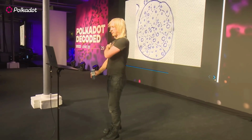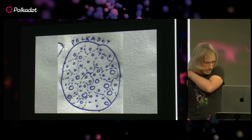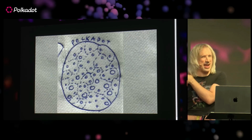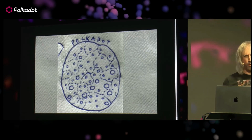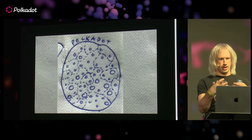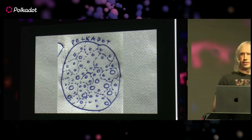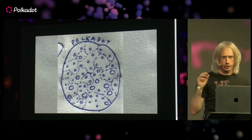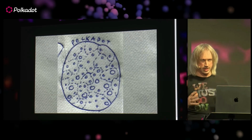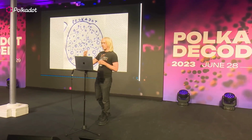This is an artist impression, artistically drawn by me about half an hour ago, on what I think a better viewpoint on what Polkadot should be, how it should be presented. Polkadot is not a relay chain in the middle and parachains on the outside, or at least it should not be from the perspective of anyone coming to Polkadot. In reality, Polkadot should be an integrated system, a single computer on which many applications run.